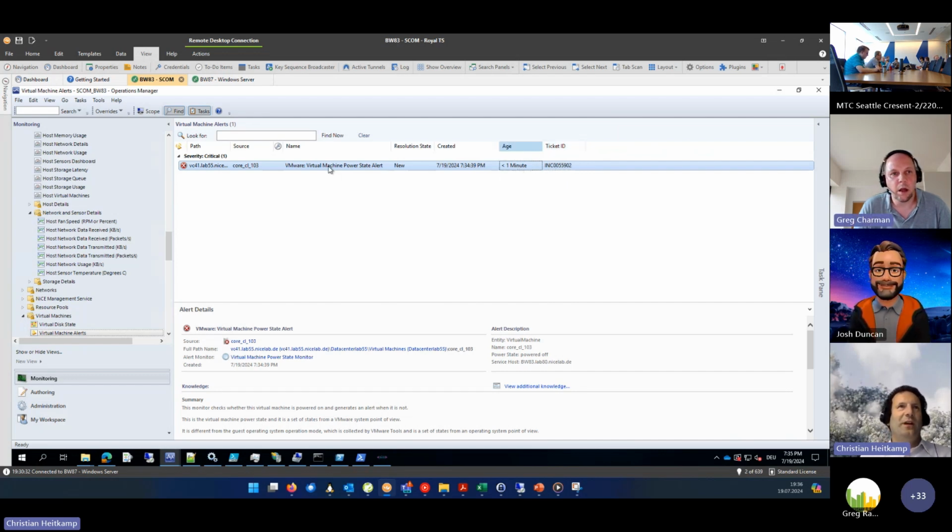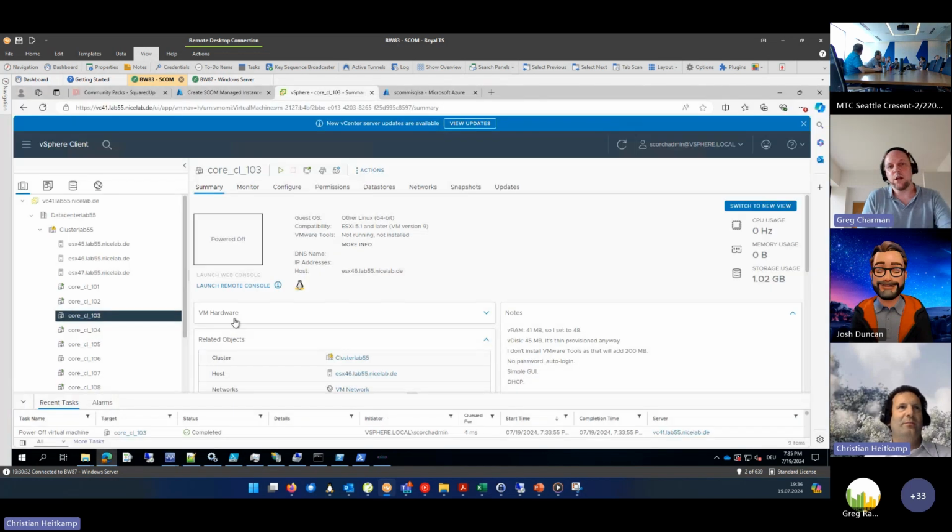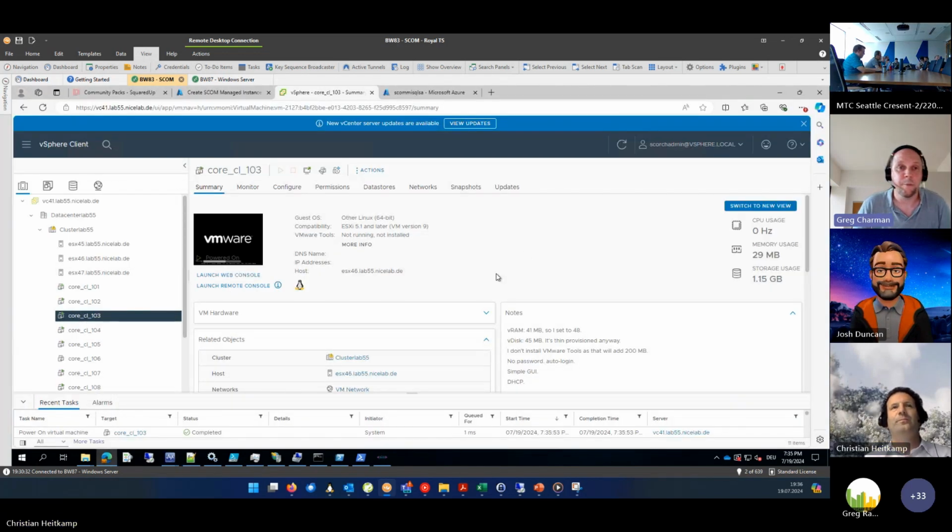So what I would expect now is that the virtual machine will be powered on again. Yes, absolutely. The automation is just triggered for the restart of the virtual machine. Okay, here we go. The virtual machine is back up and running.